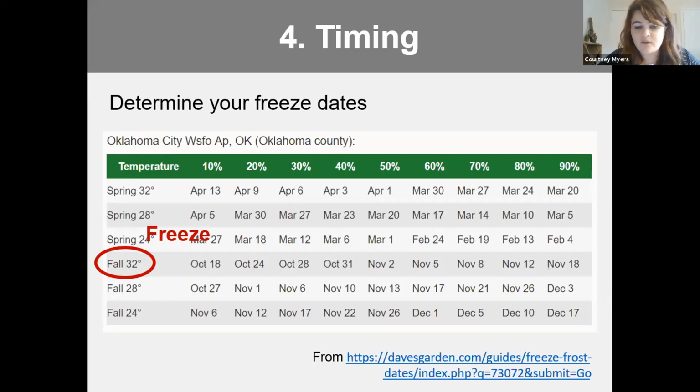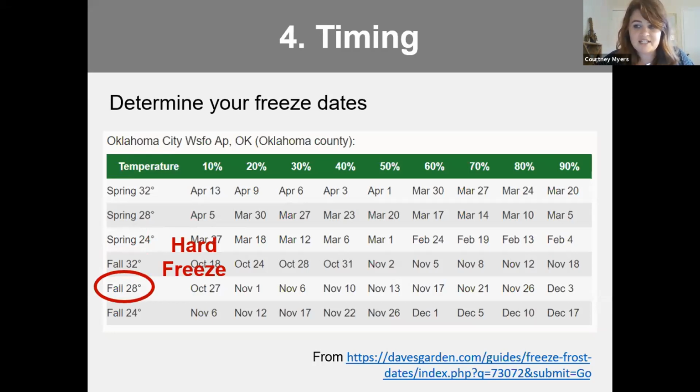When we start to get around 32 degrees, that's going to be a freeze. And to the right of that is the percentage chance that we might have that first freeze date. Last year we had a very early freeze. It was definitely that 10% mid-October. But there are years where we might not have a freeze until the end of November. So it's about gauging those percentages and how much you want to push it or test it out. And then also a hard freeze, which is below 28 degrees. That's where those cool season crops are going to maybe suffer a little bit. They can tolerate some freeze, but a hard freeze is generally kind of hard on some of those crops.